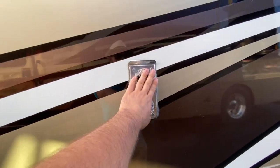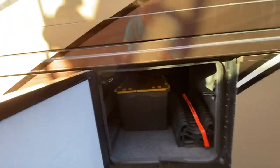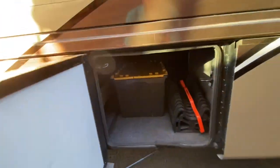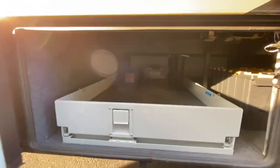This does have a dual AC and dual furnace system. So this is the other propane furnace. And you have two rooftop air conditioners. Full pass-through storage right there. And also in the next compartment, and this is the one with the slide tray, can go out in either direction.